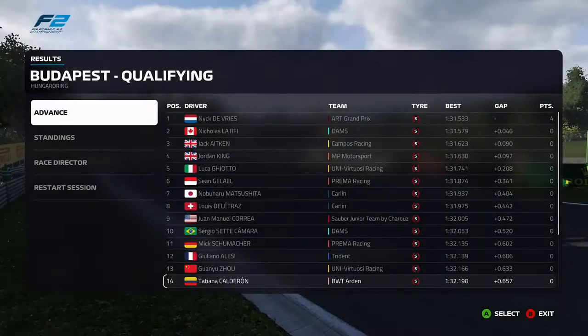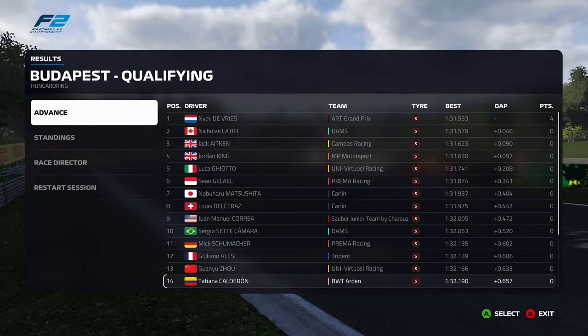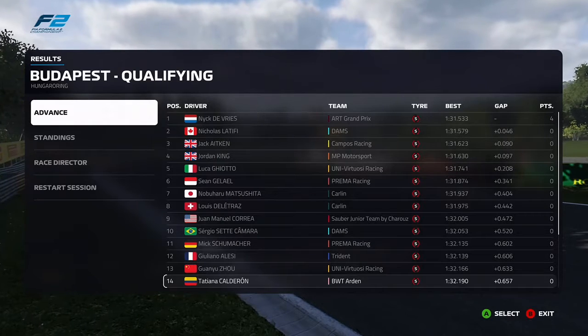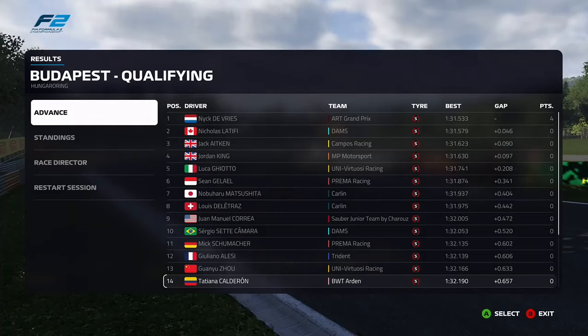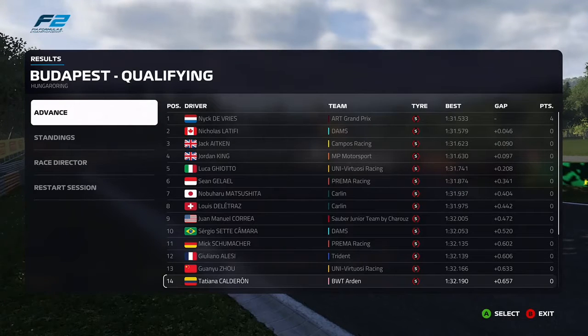So qualifying is complete and we're all set for an exciting race tomorrow. Your top 3 are De Vries, Latifi and Jack Aitken. With qualifying complete, all that remains is the main event. We'll be live and uninterrupted for the feature race tomorrow, so make sure you join us then.